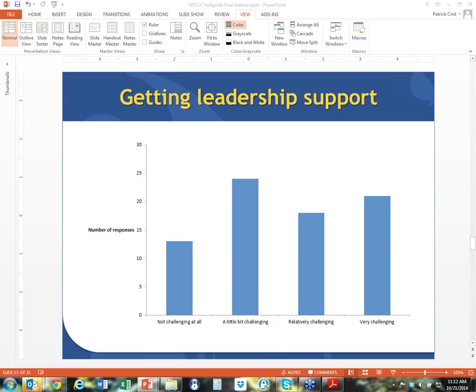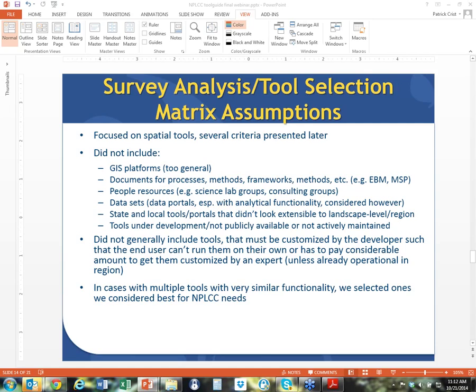Obtaining the data, interesting, the couple of decades I've been involved in this work, this answer has not really changed. The vast majority found the data issue relatively to very challenging. We certainly are hoping with the LCC leaders that one of the tools we'll see in our list is their new conservation planning atlas. And that has a role specifically in delivering relevant data to the partners. So it would be interesting after that is in full operation if people are still answering the same way.